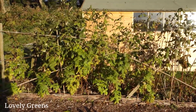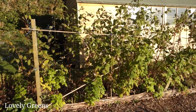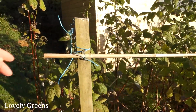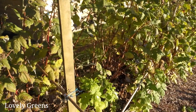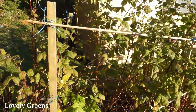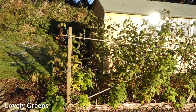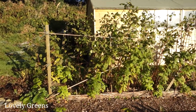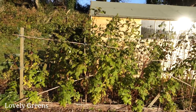The first thing on my to-do list today is cutting down all of these raspberry canes, and I'm also going to take the supports out because I want to put in a much sturdier support over the winter, one that is going to withstand the wind a little bit more. These are autumn fruiting raspberries, and there are 2 varieties in there at least. These are types that need to be cut down every year, and then they sprout new canes in the spring, which they fruit on next year.